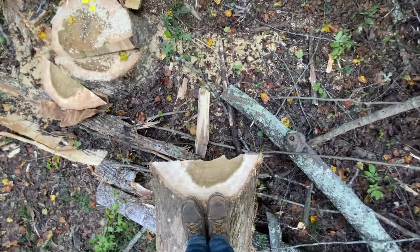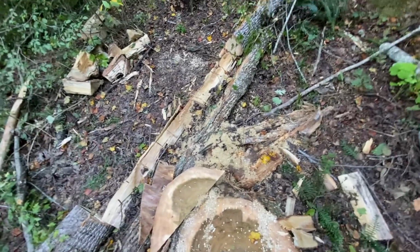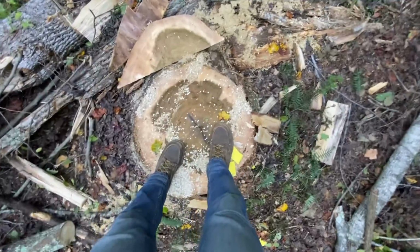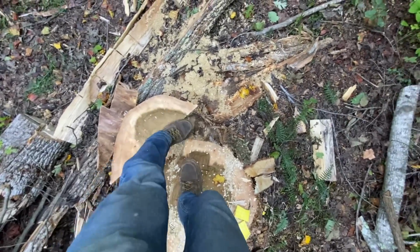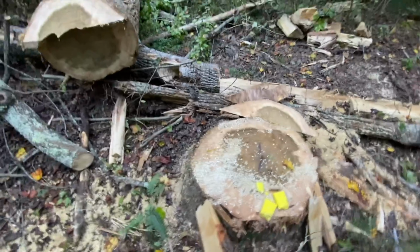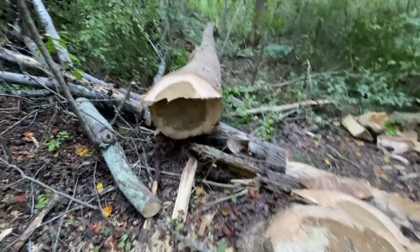I don't know how big it is. Let me see. It might not be quite what I was thinking. That's close. My shoes are 12 inches. Probably, let's see, this is probably the biggest diameter to there. So further down the base, it was probably closer to 30. So I'd say it's pretty close. It's probably 30 inches in diameter.